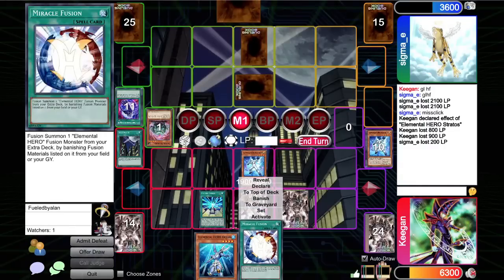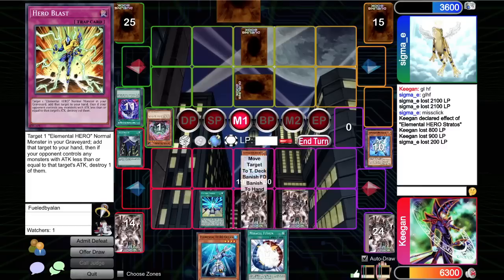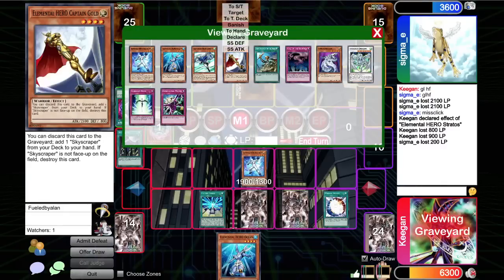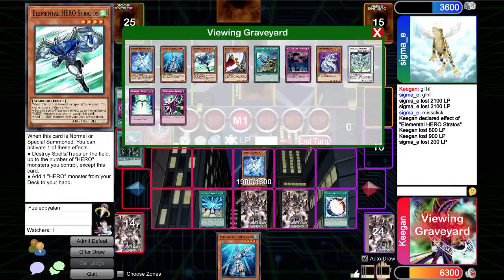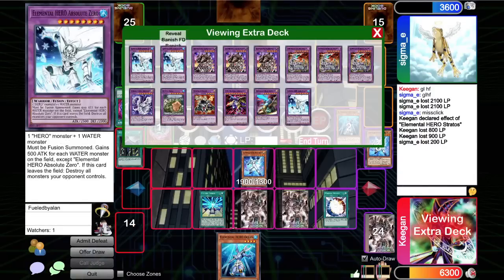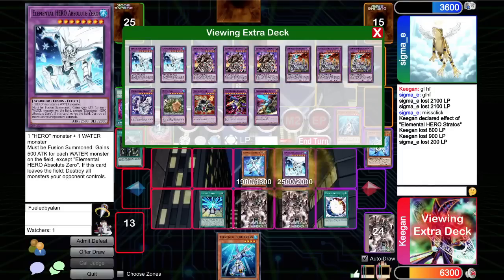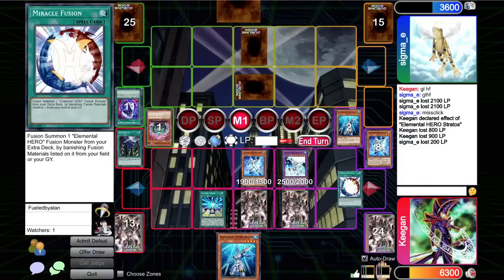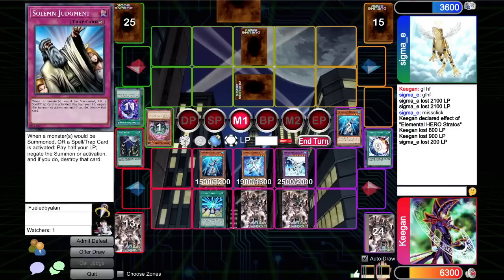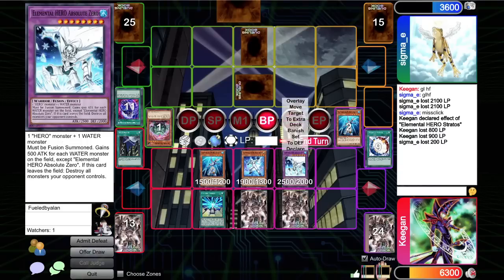Now we are going to Miracle Fusion and normal summon the Ocean. So we'll banish the, I think, Stratos and Ocean. That makes our Voltic the best since Call of the Haunted is gone. Special summon out Absolute Zero. Normal summon Ocean, and then of course we attack with Absolute Zero first.